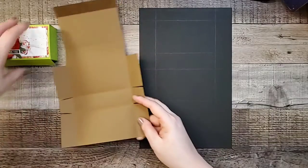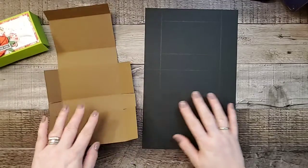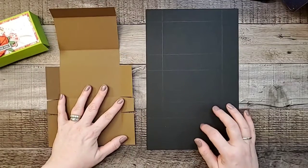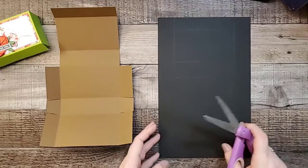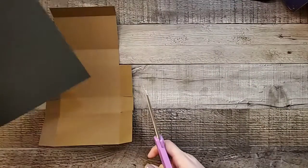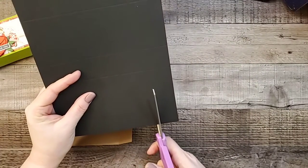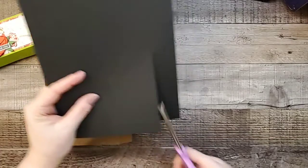Alright, so when I'm creating boxes, as I said before, I like to leave myself a template. So I've already cut this out of brown, just so you can see what it's going to look like when we're all done. I'm going to go ahead and cut out the 3 squares on one end.